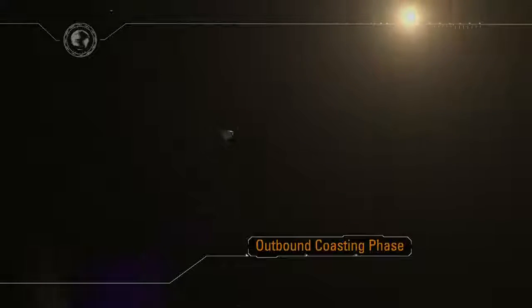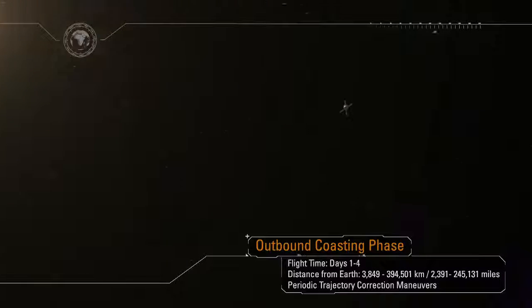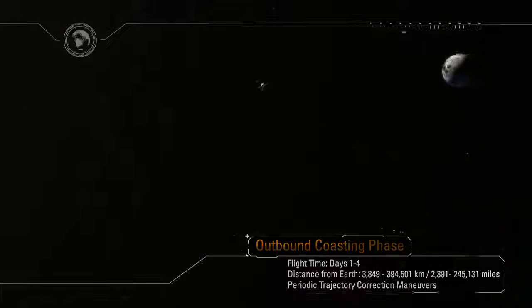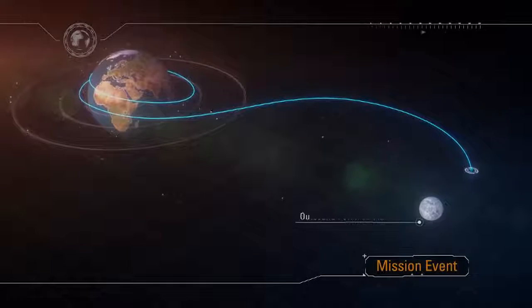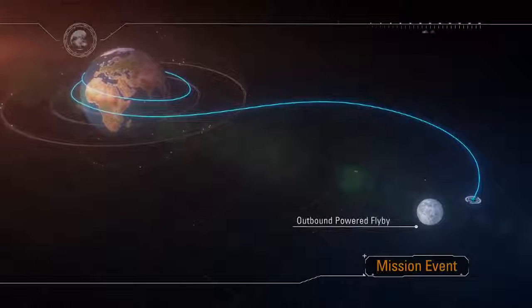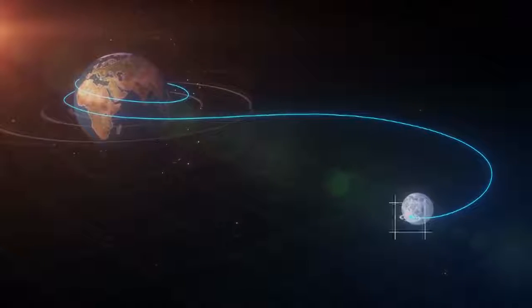The spacecraft is uniquely designed to navigate, communicate, and operate in this deep space environment. The outbound coast to the moon will take approximately 4 days. As Orion approaches the moon, the service module will be used to perform a critical lunar gravity assist maneuver, allowing the ship to enter a distant retrograde orbit about the moon.